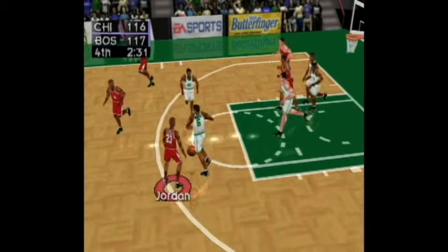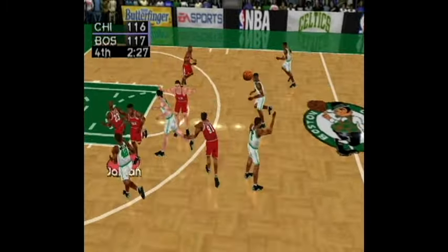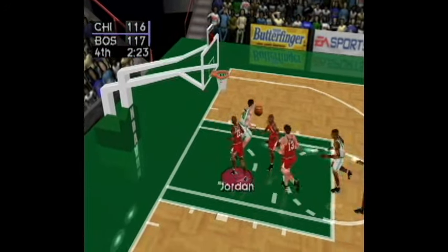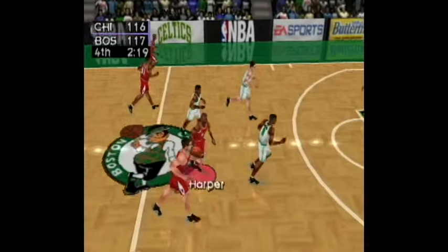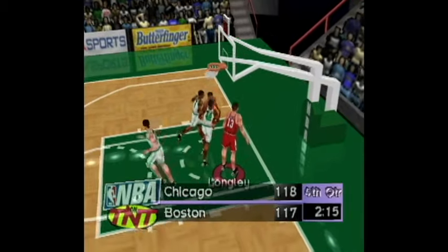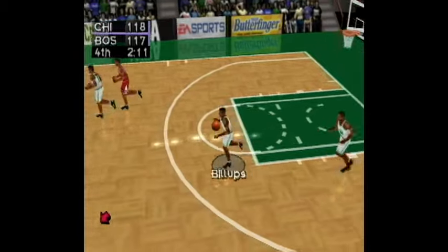Shot clock back to 24. Mercer grabs it. From the left side to Walker. He fakes the shot. From the top of the key. Harper pulls down the rebound. To Longley. Fakes the lay-in. Inbound pass to Phillips.